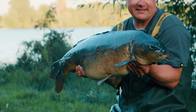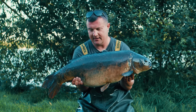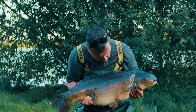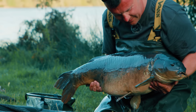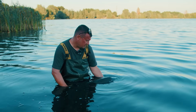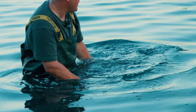So there we go, that's the biggest one of the floater fishing so far. 29 pound exactly. Lovely old carp. Really like them little scales on him. Bit weathered, bit beaten up. But nice old carp. Quite a long one. Go on, mate. There you go. Happy with him.